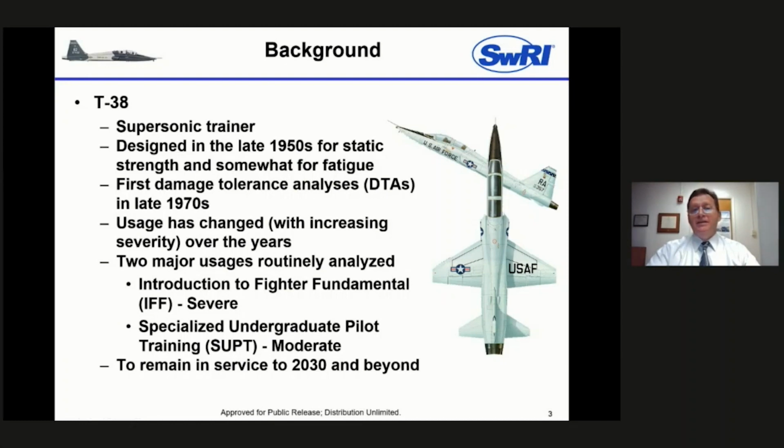The usage has changed over the years. We also do flight data recording. So we've been monitoring the usage of these fleets for the past 35 or 40 years. The usage has changed. And of course, as typical with military aircraft, the usages tend to get more severe.